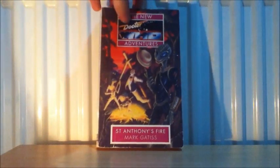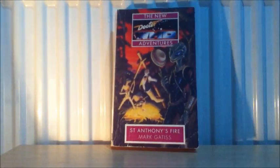Next New Adventure. This one's written by Mark Gatiss, and he's only done two with the New Adventures, so of course it will be St. Anthony's Fire. Now, Mark Gatiss' book Nightshade is one of my favourites. It's a fantastic, creepy story with some brilliant elements and very thick atmosphere. And I do hope that St. Anthony's Fire lives up to Nightshade. However, I don't think that will happen.